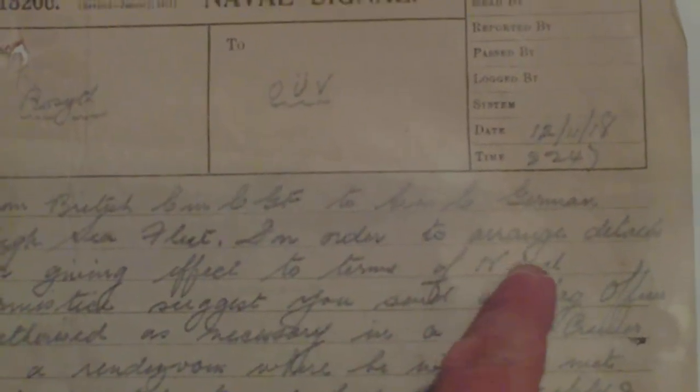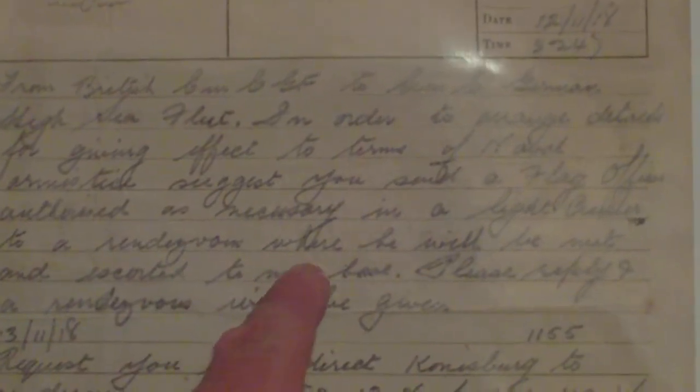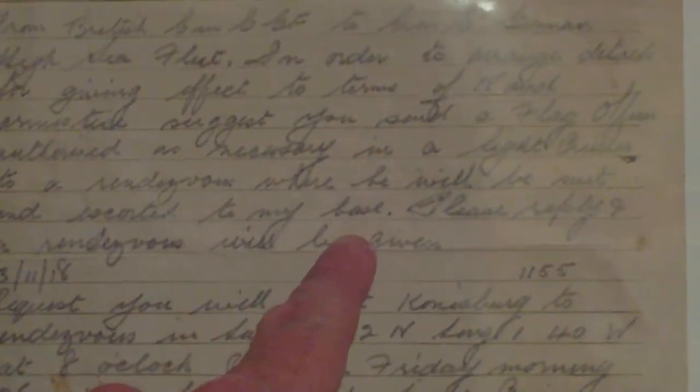From order to arrange detail for giving effect to something of naval armistice, suggest you should a flag officer authorized as necessary in a light cruiser to a rendezvous where he will be met and escorted to my base. Please, something, and a rendezvous, or please reply and a rendezvous will be given. 13th of the 11th, 1918.